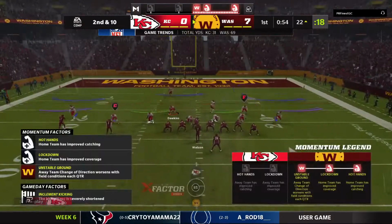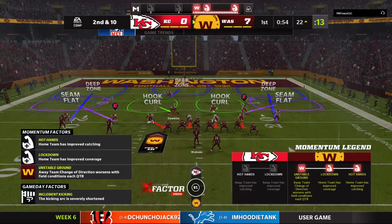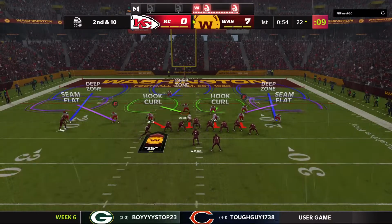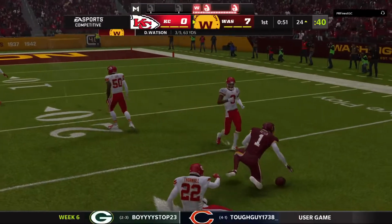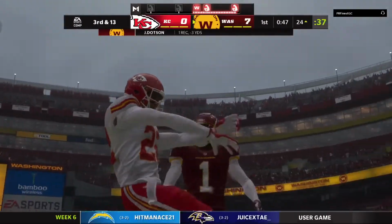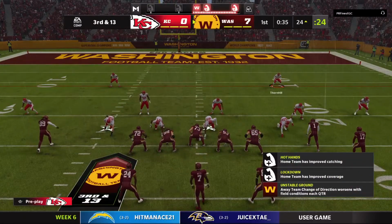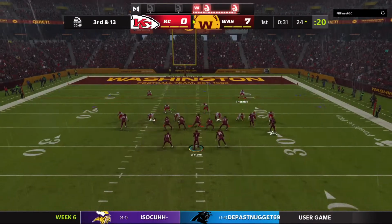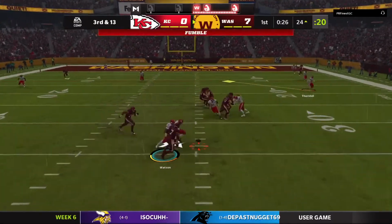2nd and 10. Watson, a little touch pass on the jet sweep. And he will lose yardage and be backed up to the 24. Well, I think the hope is, with a touch pass like that, maybe you catch the defense off guard, but they were all over that one. And it is the kind of play that works better against certain defenses, and this clearly was the wrong one to run into. Oh, the ball is out.